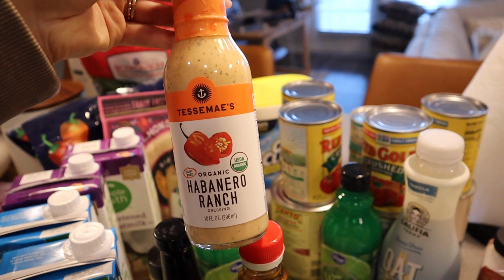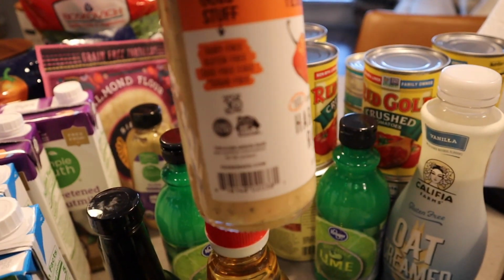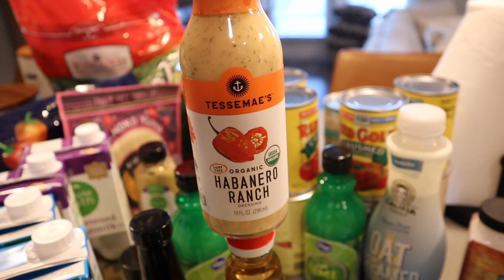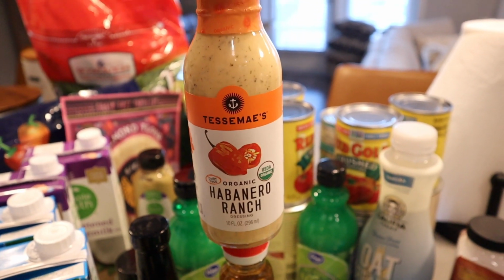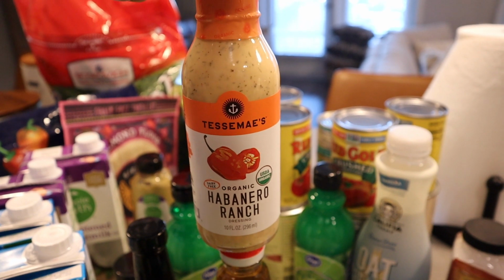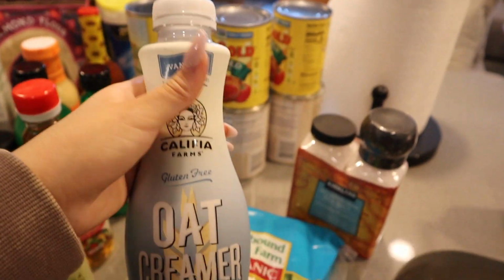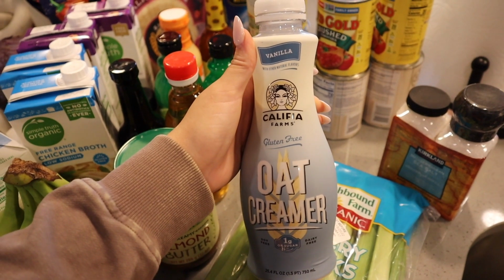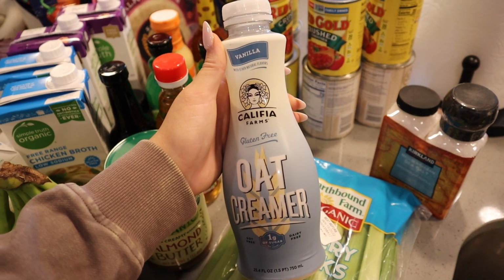This is one of my all-time favorites. I just found out that this was Whole30 compliant, which I'm so stoked about. I was trying to find the Primal Kitchen Habanero Ranch and I couldn't find it, but upon my Google search, I found that this too is Whole30 approved. I showed you guys the Nut Pods creamer, but another Whole30 approved milk or creamer, I guess, is Khalifa Farms.